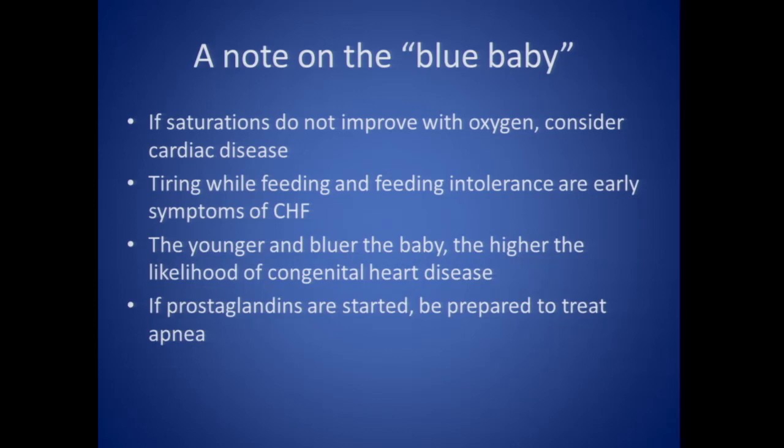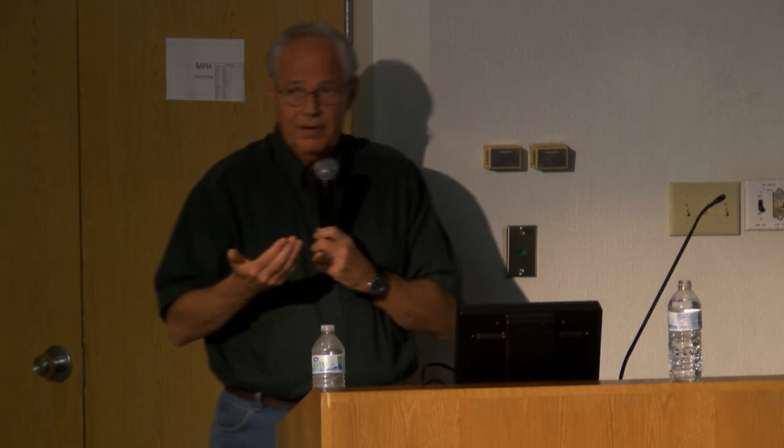Prostaglandins are things that are often started empirically on babies who are blue to keep something called a ductus arteriosus open. The thing you need to know about prostaglandins, if you are faced with a kid who's on prostaglandins, is that prostaglandins can cause apnea, so you need to be prepared to treat that or take care of it, okay? And if they are having severe apnea from the prostaglandins, they'll end up on a ventilator, okay?